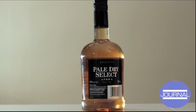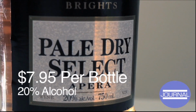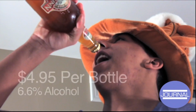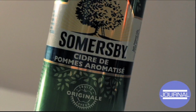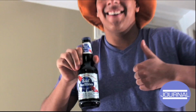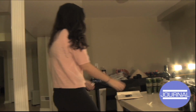Bright's Pale Dry Select was also in our shopping cart. This cost just under $8 and had 20% alcohol in it. We also picked up a 750 milliliter bottle of Innocent Gun, costing only $4.95. Summersby is another cheap item that we picked up, costing only $3.75 per can. Lastly, I picked up Pabst Blue Ribbon. For 12 bottles of Pabst, it costs $16.95. So we let my friends pick their poison.